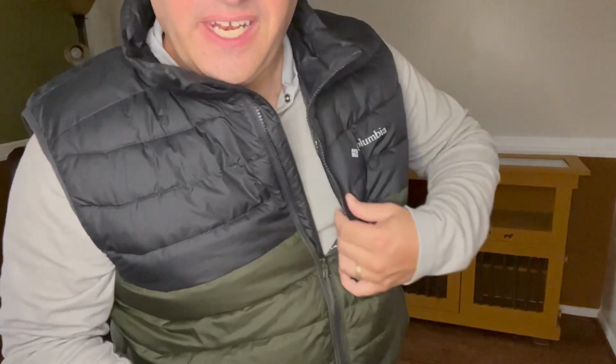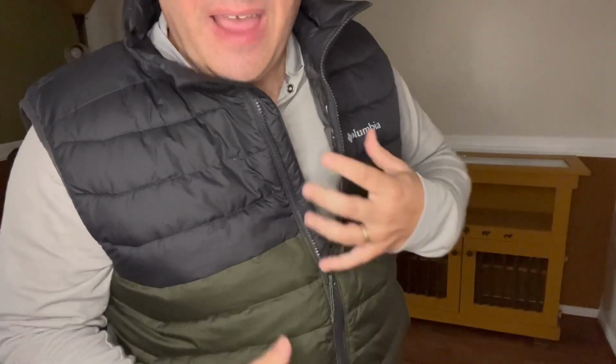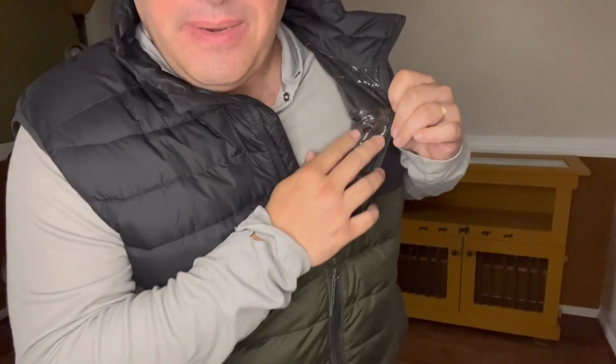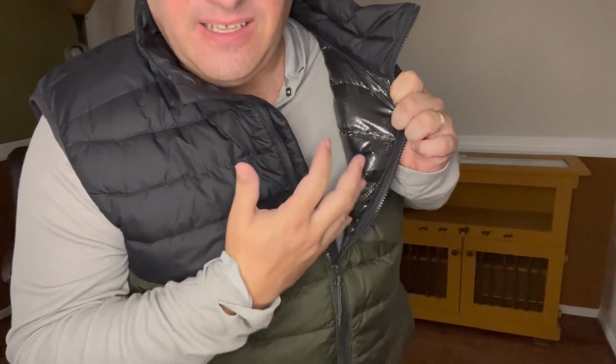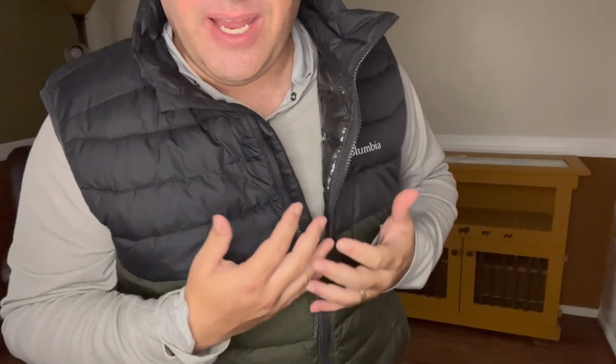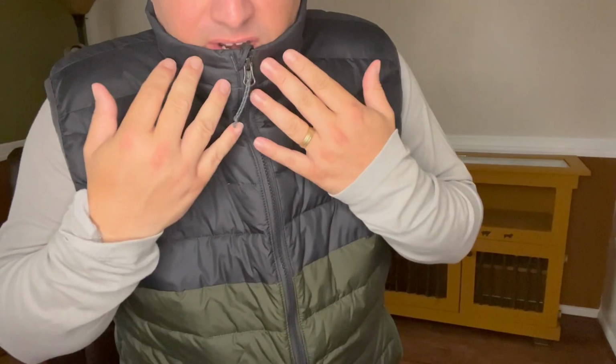First off, notice how thin it is. It packs really tight, and it's a puffer vest without having the bulk. Second, it's got the Omni-Heat, which has a kind of metallic reflective material that's supposed to radiate your heat back to you.